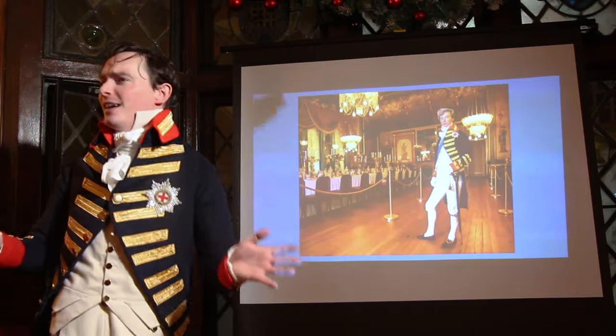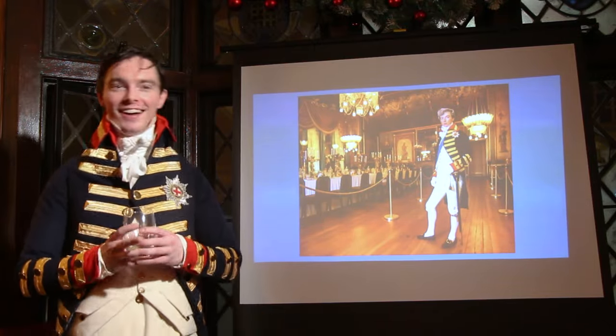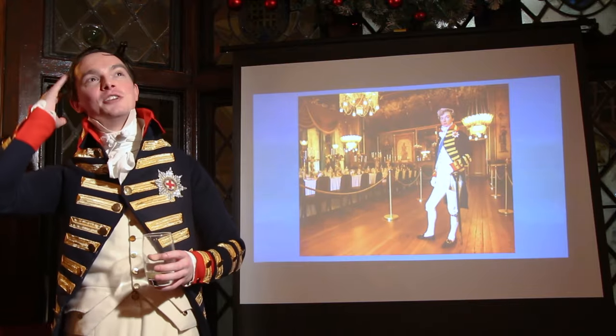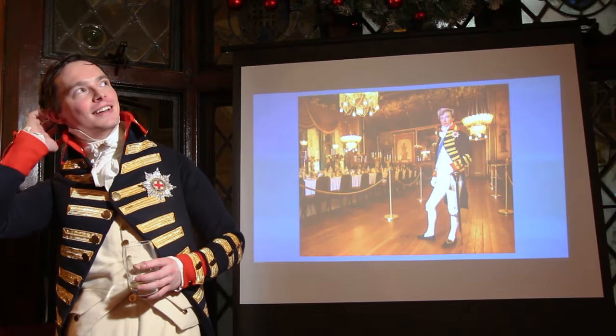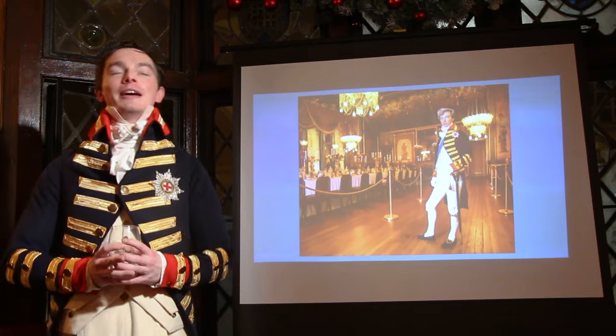Casual wardrobe. Exactly, exactly. You know, it's the little black dress of the 18th century. Actually, it's a great topic for a talk, isn't it? You know, cashmere small clothes, the little black dress of the 18th century.